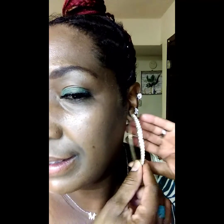I have nose piercings. I have some new ones. Yay! Here they are. Got them from Claire's. I got my silver earrings on, my silver hoops with some diamonds. Y'all see the diamonds in it? Okay. And I got this from Claire's.